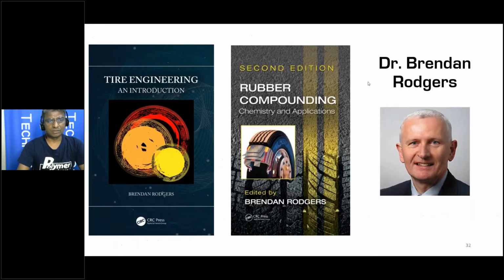I'm pleased to introduce these books. If you're interested, these are very good books published by CRC Press, written by Dr. Brendan Rodgers: Tire Engineering: An Introduction, and the second book, Rubber Compounding: Chemistry and Applications. So please check the website of CRC Press, where you may find them and how to order.